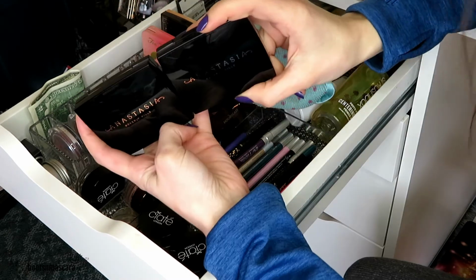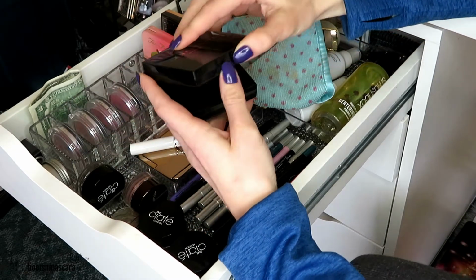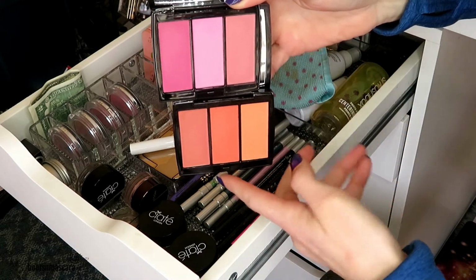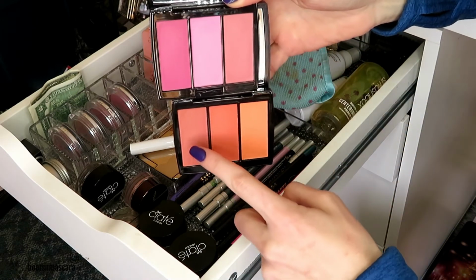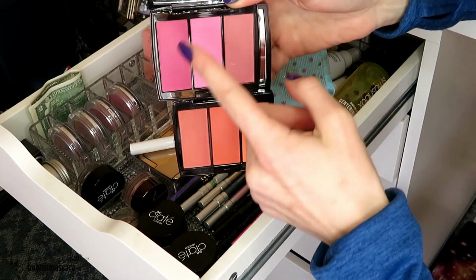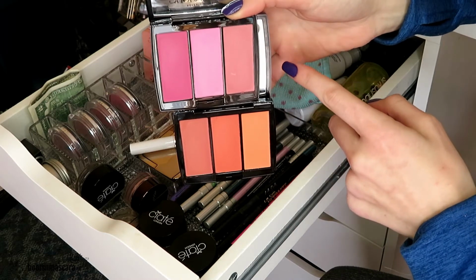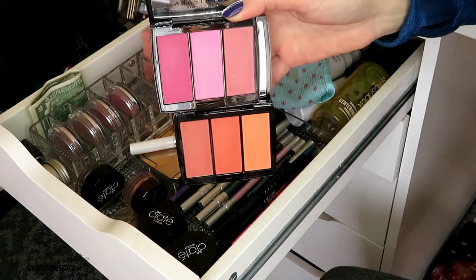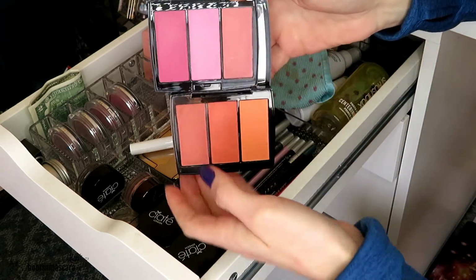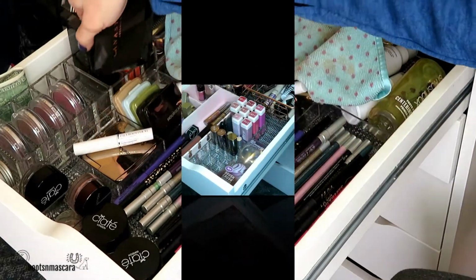Oh yes. I have 2 of these Anastasia Beverly Hills blush trios. I have Peachy Love and Pink Passion. I've used the snot out of this one in Peachy Love. However, I've never used anything from Pink Passion, and I just dug my nail into that one. But I did get these on sale at an Ulta 21 Days of Beauty sale. However, I'm going to declutter this one. The Pink Passion. And keep the Peachy Love.